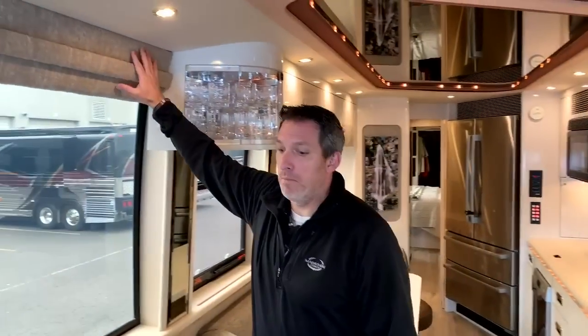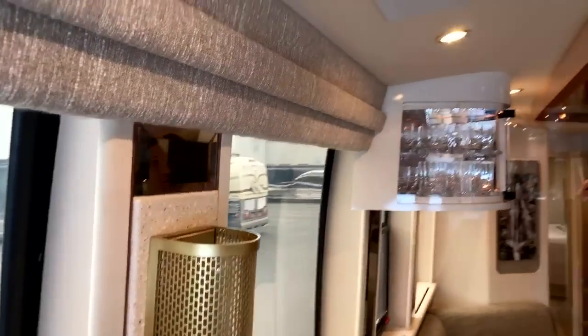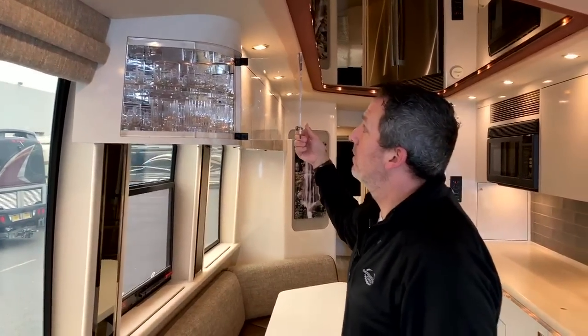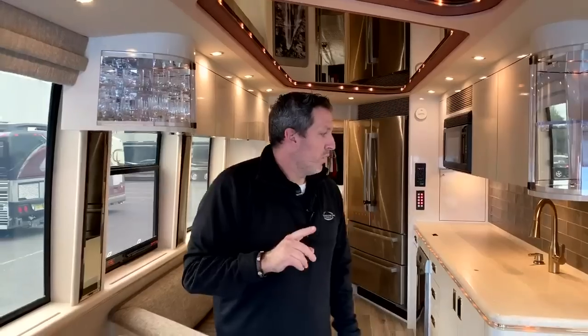Take a look what we've got up here now. Isn't that pretty? And I love seeing, I'm not going to take them out because I would hate to drop one and break it, but the original etched Marathon rocks glasses. Isn't that cool? There was one other thing that Brenda told me about. It's a magazine rack towards the front.